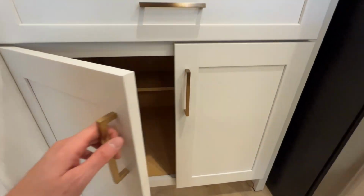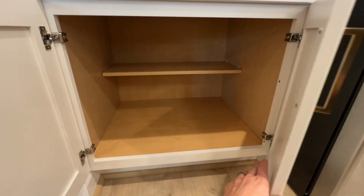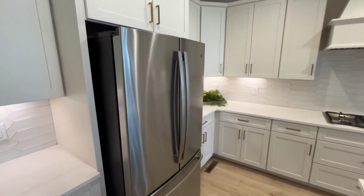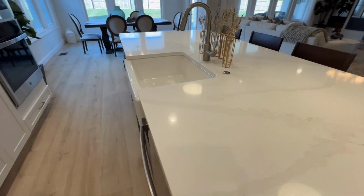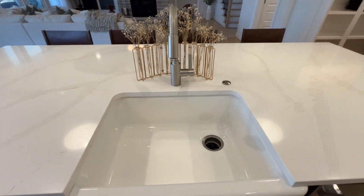Plenty of drawer and cabinet space available in this gourmet kitchen, and you always have to appreciate when they have that soft stop right there so that they never slam, they close nice and easy. And I really like the design options that they chose for the cabinets, those handles that they have on them, as well as this gorgeous marble kitchen island. Very useful sink as well.